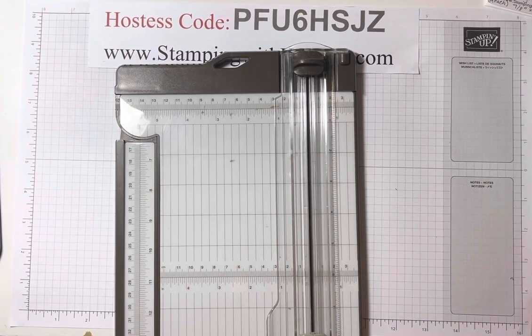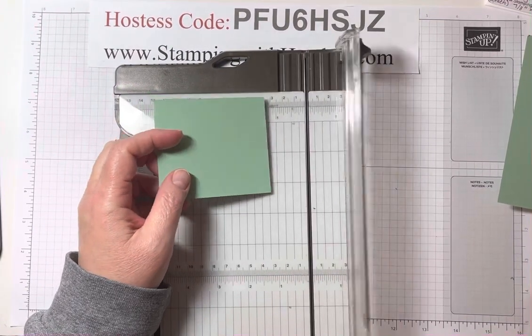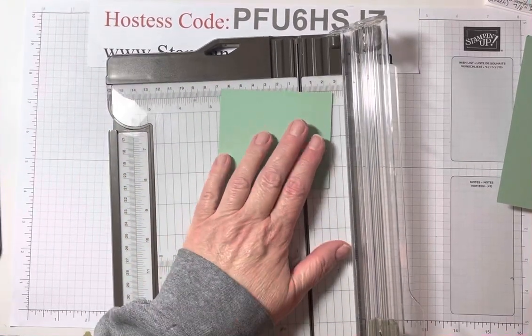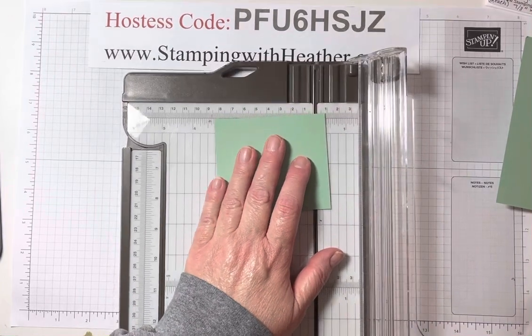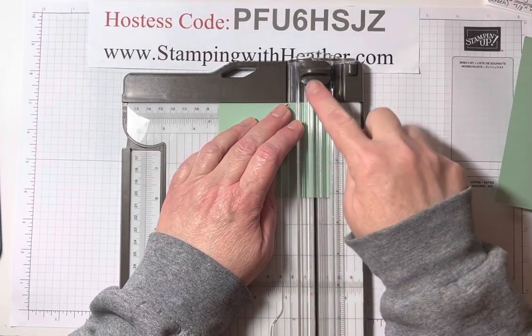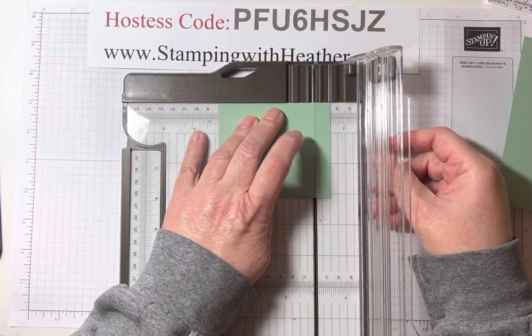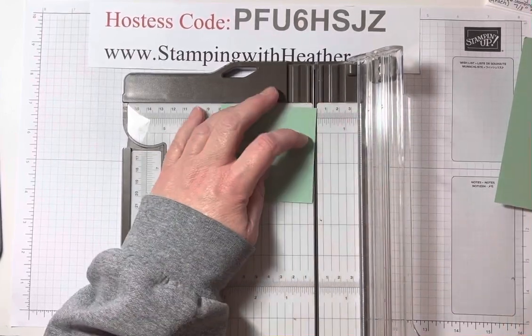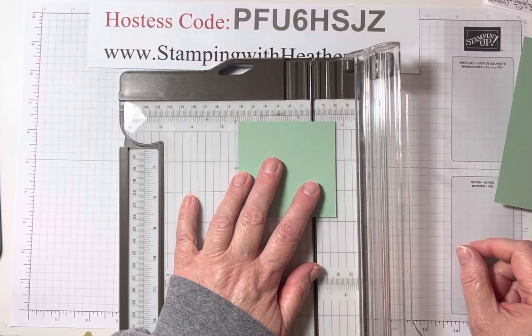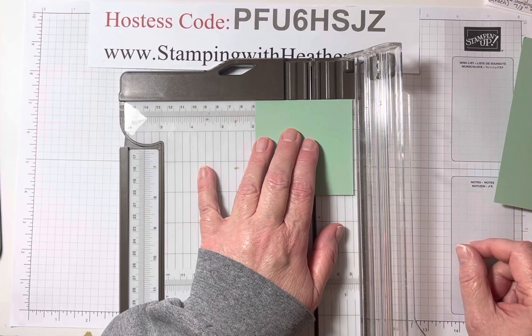Now, this is where you can use a scrap or your big piece. I'm going to use the scrap so I can save the other one for another card base. So we need 3 1/8. So here's 3 1/8. And I'm using the dark brown because that's my cutter blade. Then you're going to turn it once so you can cut it at 1 7/8.